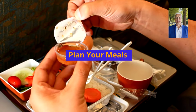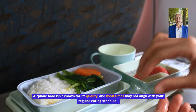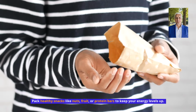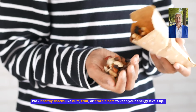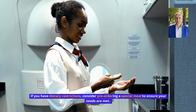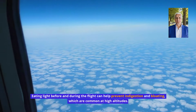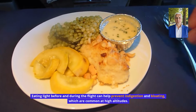Plan your meals. Airplane food isn't known for its quality, and meal times may not align with your regular eating schedule. Pack healthy snacks like nuts, fruit, or protein bars to keep your energy levels up. If you have dietary restrictions, consider pre-ordering a special meal to ensure your needs are met. Eating light before and during the flight can help prevent indigestion and bloating, which are common at high altitudes.